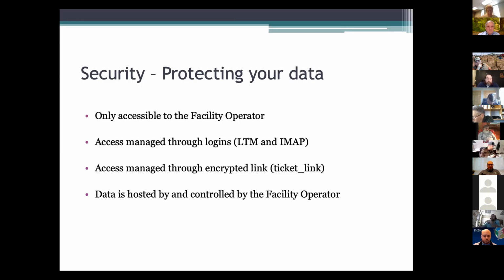The data that's hosted and where it's accessed is, again, completely in the control of the facility operator. So if they were to decide that they wanted to take it offline, they don't have to contact the center and ask us to pull it or destroy the data. They just take it offline. And when they break that connection to the WMS service, the data is no longer accessible through the center or through any of these features. So they really do maintain complete control from start to finish for the data that they're linking.